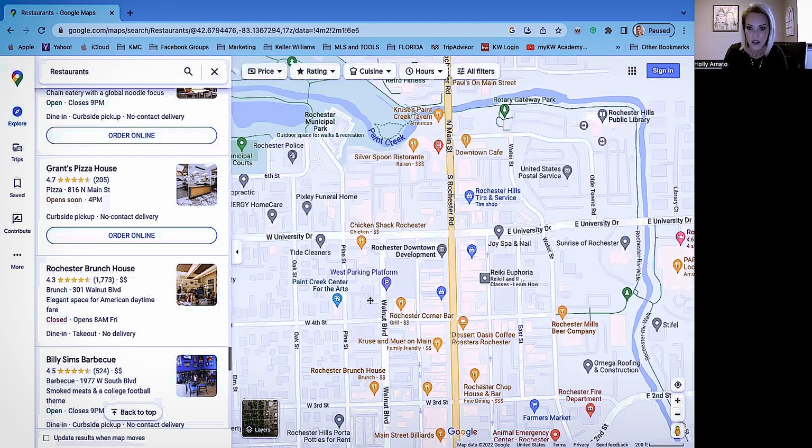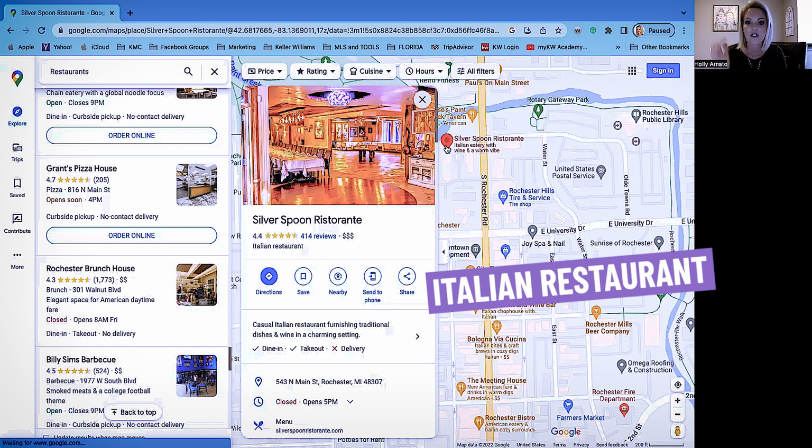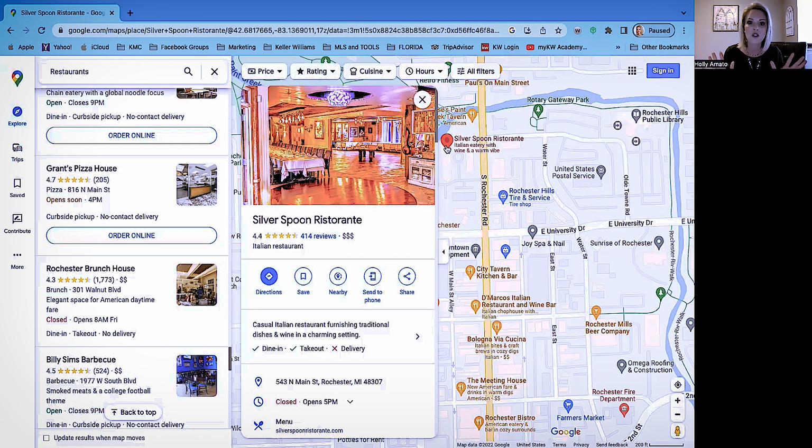I have a few other things that we're going to look at. Oh, let's do Silver Spoon. So Silver Spoon Restaurant, this is an Italian restaurant, and if you love Italian food, I have to tell you, they do a phenomenal job. Coming from, I'm the only non-Italian in my group of friends.